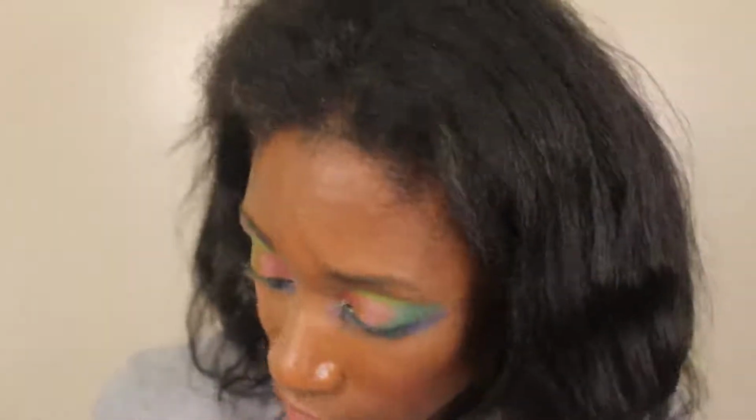I don't really have too much to swatching. I'm going to just swatch the Tangerine shade. You all saw me put the Marshmallow shade on. That was the shade I put on my lid.